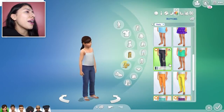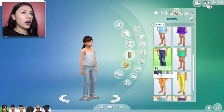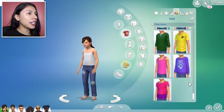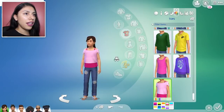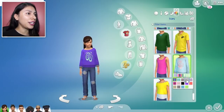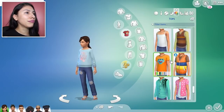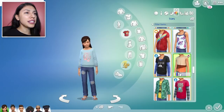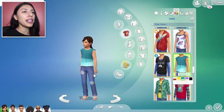Cause usually when kids are at parties, they're like running around, having fun. So we're gonna go with jeans this time. And we need a cute top. Maybe we could go with this one here. I think this one would be nice. I'm not a fan of the color selection. I do like this one though. I do like it. I think it's cute. We could go with this top here. This is like a party top. Definitely. Okay, we're gonna go with that.